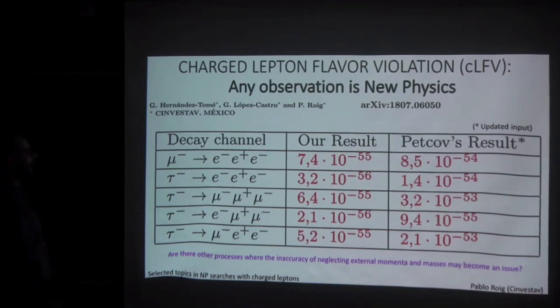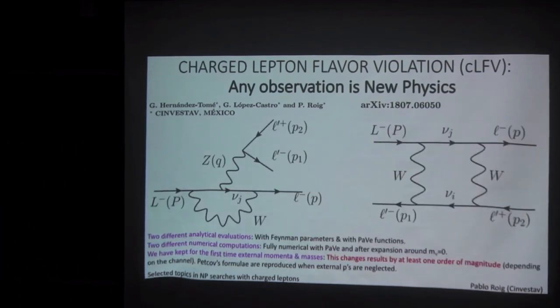Okay, so here I'm just summarizing. So this is our result. This is Petkov's result with updated input, of course, and you see some 1 order of magnitude change in the mu to 3. And then the change can be larger, some factor of 50 maybe, depending on the channel for tau to lighter lepton. Okay? So if you consider some interesting physical process where you need to keep external momentum masses in computations involving boxes and things complicated like that, Gerardo is one man that can do that. Okay.